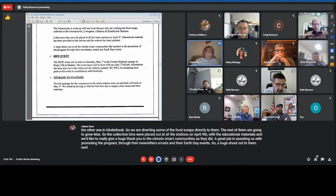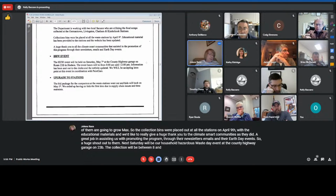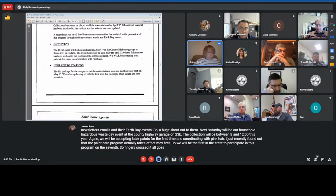Next Saturday will be our Household Hazardous Waste Day event at the County Highway Garage on 23B. The collection will be between 8 and 12. This year, again, we will be accepting latex paints for the first time and coordinating with Paint Care. I just recently found out that the Paint Care program actually takes effect May 1st. So we will be the first in the state to participate in this program on the 7th. So fingers crossed it all goes well.